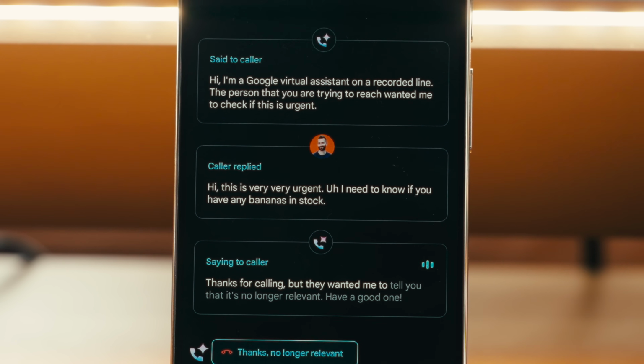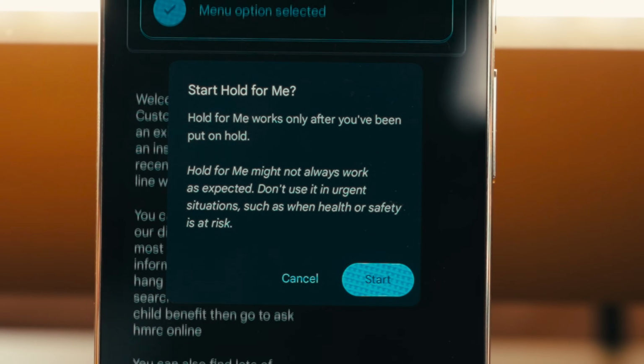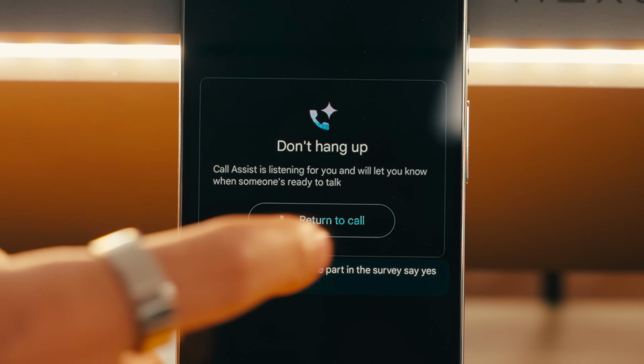There's also a hold for me feature, which allows you to go about your day whilst your phone is queuing and waiting on hold for you. Then when the person you are calling actually picks up or you're off hold, it will call you back for you to pick up the call instantly.